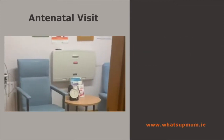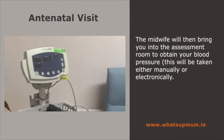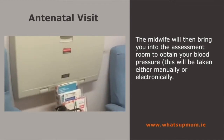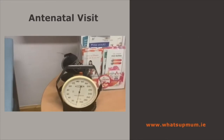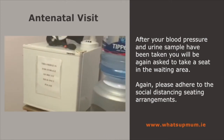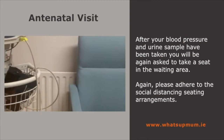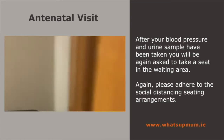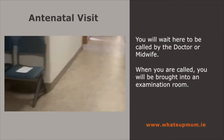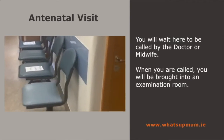The midwife will bring you into this assessment room to obtain your blood pressure. Here she will either take it manually or electronically, decontaminating the equipment. After the blood pressure and the urine assessment has been taken, you will then be asked to take a seat back into the waiting area. Here again, strictly adhering to social distancing, you will wait then to be called by the doctor or the midwife. Once you are called, please proceed to the examination room that the doctor or the midwife is at.